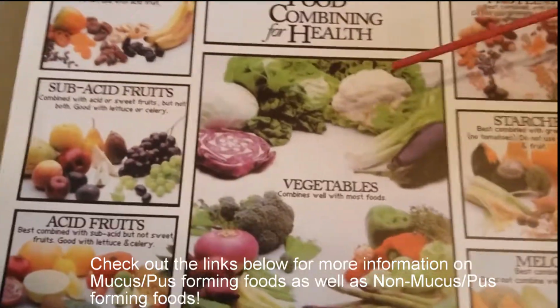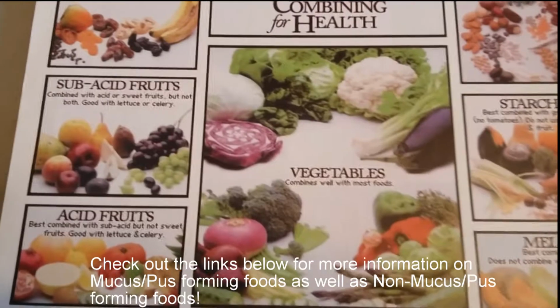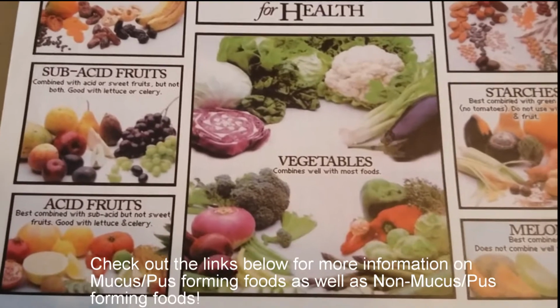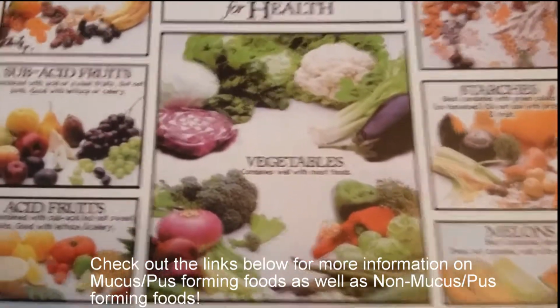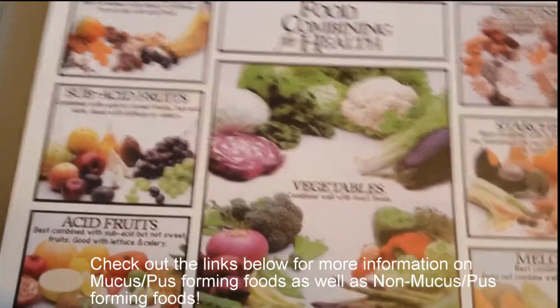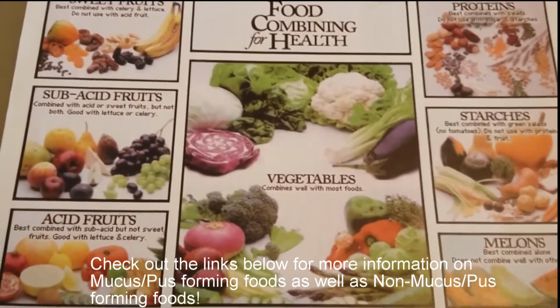Avocados only really mix well with leafy greens, although they're very, very difficult for me to eliminate. What I mean by that is if I was to eat avocado, my BM might be really sludgy and slow and just really unpleasant. So I personally don't even like avocados for that matter, although I do like the taste per se, just not the way I feel from them.